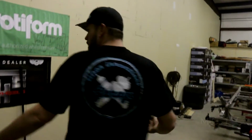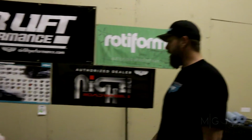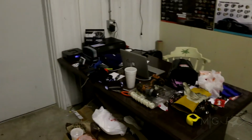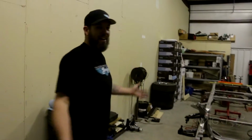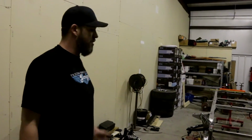So basically this is my office slash break room slash trash can slash strap holder, printer, radio, you basically name it. It's right there in the corner. We're trying to make do. We got a little 1,250 square foot shop, but it's better than being in a 2-car garage, so we're trying to make it work.